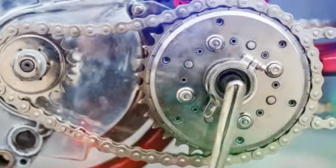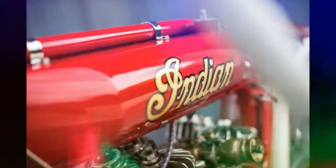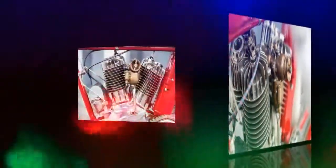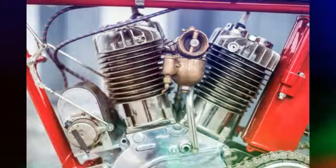The first board track was the Los Angeles Motordrome, pictured below, built in 1910 in what is now the Playa del Rey district. It was a circular track with banked walls allowing riders to maintain high speeds, and it was wide enough to allow lots of spectator-pleasing overtaking.